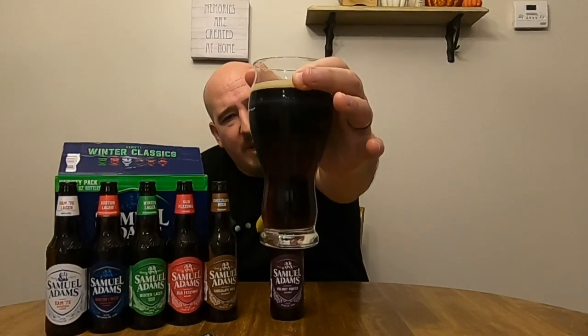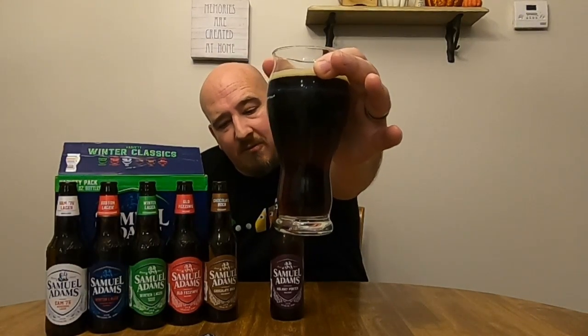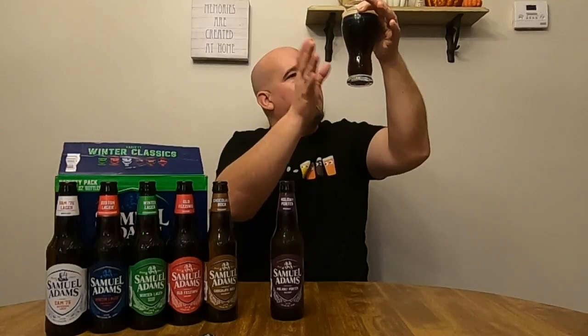There we are. Holiday Porter. Very dark beer. Dark brown. It doesn't quite have the reddish tinge that the old Fezziwig did. Mostly brown, but still darker than any of these beers so far, including the chocolate Bock. Very little light coming through, although what does come through is quite clear with a brownish tint to it.